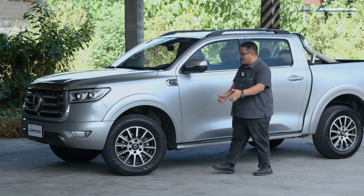In the looks department, it's not particularly groundbreaking. If anything, the way they did the details, like the way that the grille is, the front headlights are, it kind of reminds me of another vehicle, but over in the United States. So if you say, hey mom, I want a Toyota Tundra second generation, oh, don't worry anak, we have Toyota Tundra right at home. That's what the look really reminds me of with this vehicle.